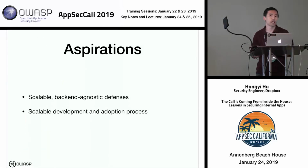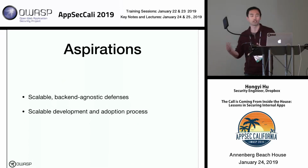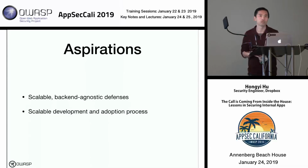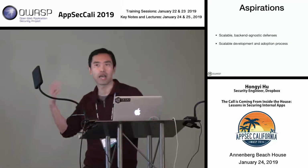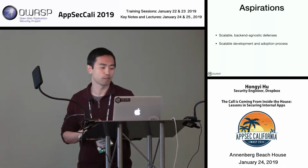And so with these challenges, we really had two aspirations we were aiming for as our North Star when we were embarking on this effort. The first aspiration was we wanted to build defenses that were scalable and as agnostic to the back-end technologies as possible, right? That's going to save us a lot of work if we can do that. The other thing we wanted to do was to make sure that the process of developing these defenses and having teams adopt these defenses were also scalable.